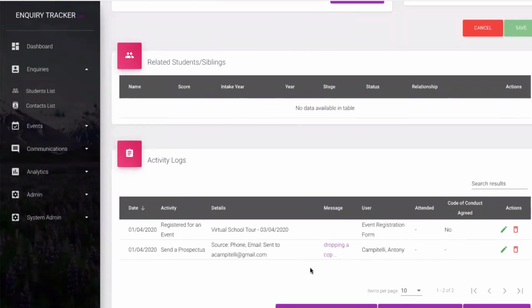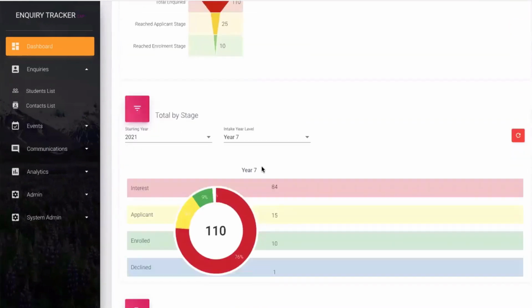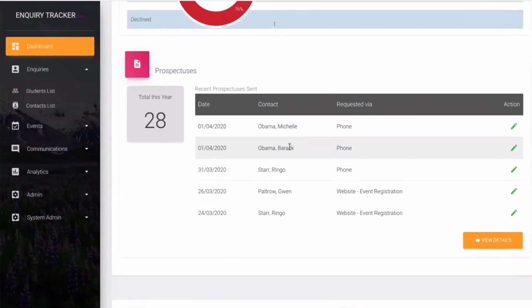And if you go back to the dashboard, let's see what's happened on the dashboard. Because I'm now going to get Anthony to run through some analytics and show you some interesting things that are occurring. Back on the dashboard, I can see prospectuses are now 28. And we've sent one to Michelle Obama and Barack Obama because we just happen to be using those same names as demonstrations. We did a demonstration for New Zealand schools about a couple of hours ago. We use the same similar family. And those family groups can be joined together into one family unit.